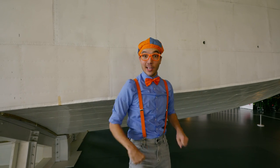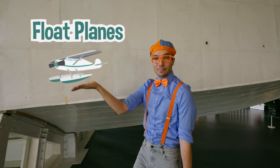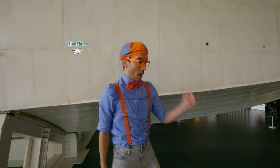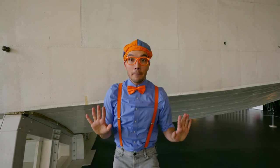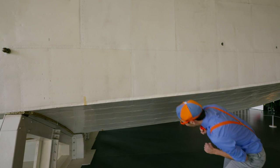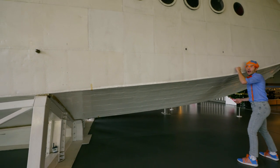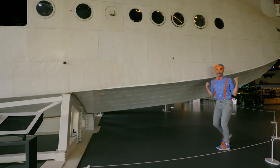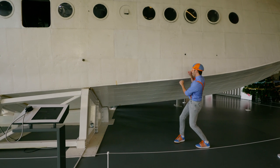There are two kinds of seaplanes: float planes and flying boats. A float plane is just a regular plane with floaties on the bottom. But a flying boat is a boat on the bottom. Wow. It's made of metal. It's so musical.